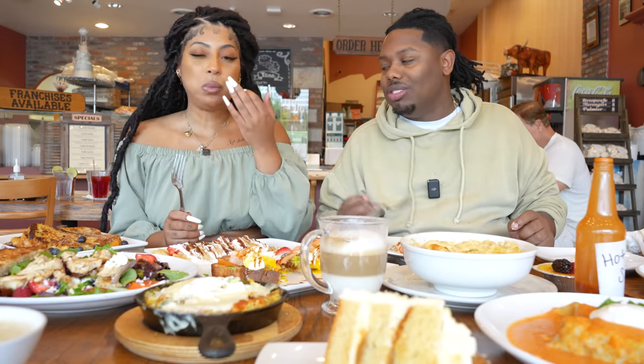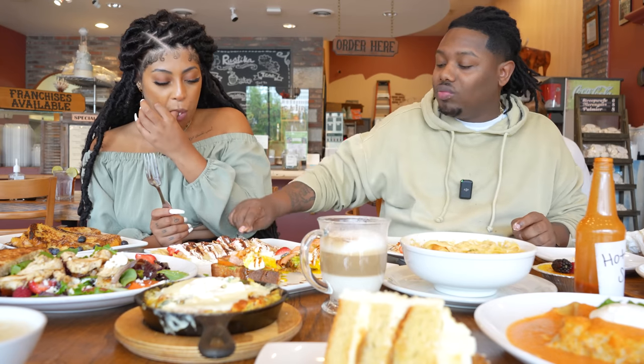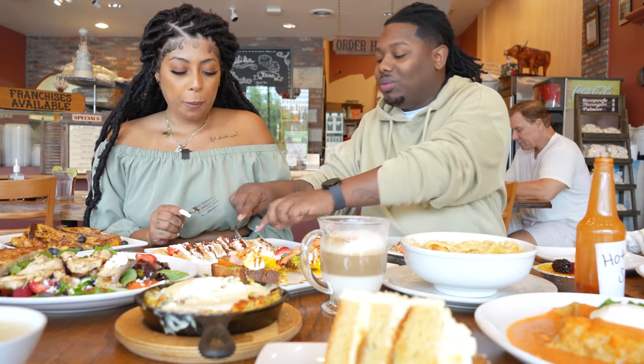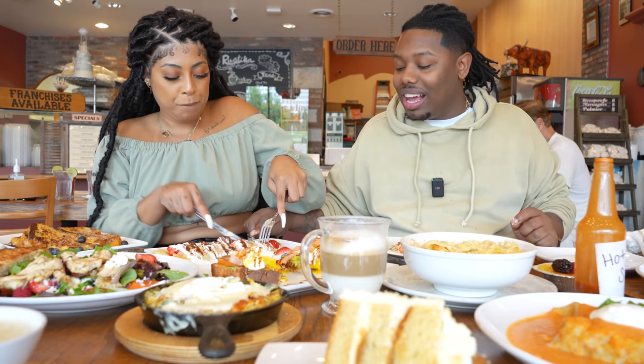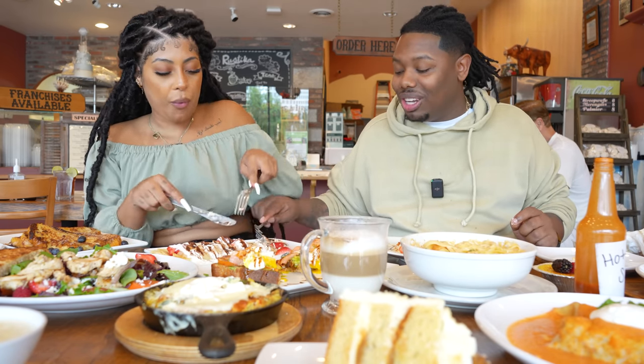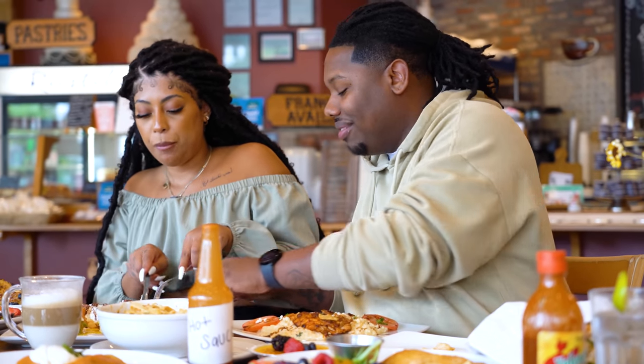I've been having a sweet tooth too, I feel. That chocolate and strawberry really set it off. See, this one, I feel like I can eat this whole thing right now. I ain't gonna cap to y'all. And I want to scrape up that chocolate on the side.